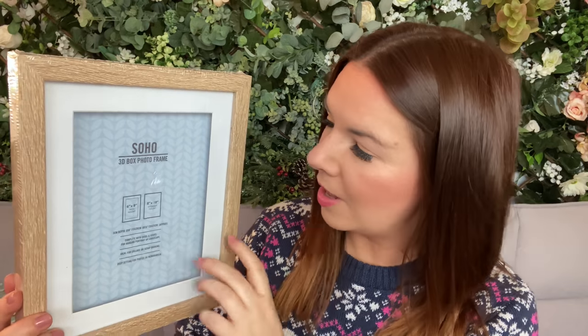I also picked up this photo frame. It's brand new. Soho 3D box photo frame, and that was £2. So I thought that would be quite good to put a picture in and give it to someone as a Christmas present. I just had some photos printed actually, so I can put one in there or a couple in there, maybe four little pictures, make a little collage and give that to my dad or something. So yeah, I thought it was a really good buy.